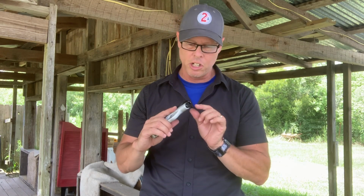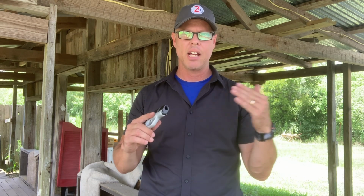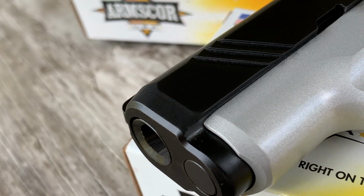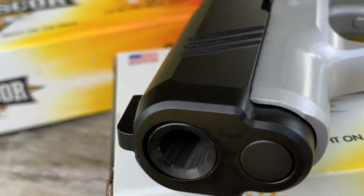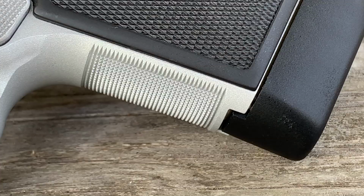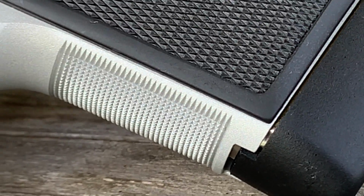They also did a really good job of making sure that the edge of the barrel where it ended the crowning actually coincides with the slide. So that's a nice blend right there as it goes from one to the other. Very, very nice. The lines per inch on the front looks like about 25 lines per inch. That's really nice. The back strap is nice.